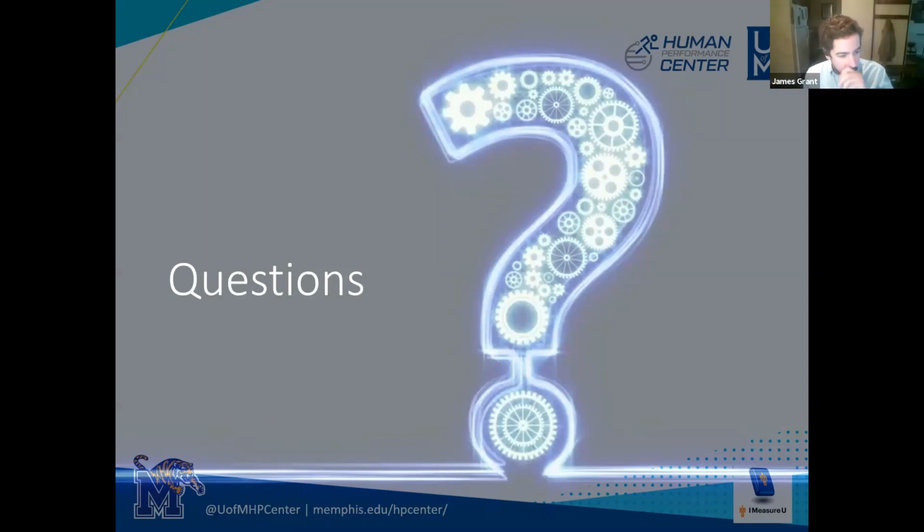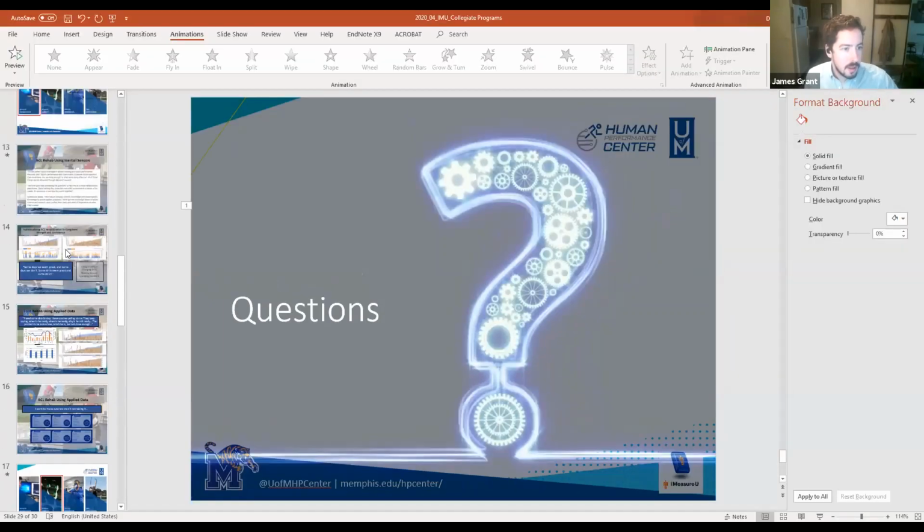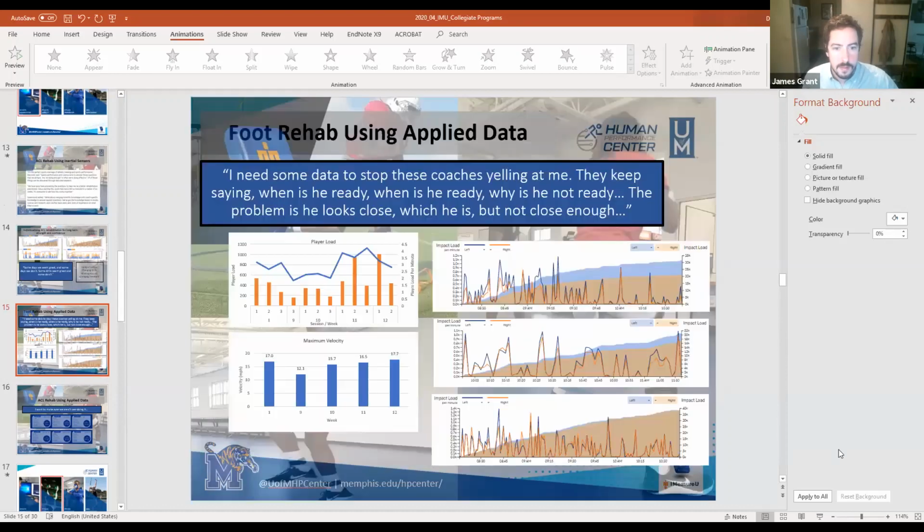Daniel, do you maybe want to bring up that graph you talked about when you were speaking to the athlete not being ready in terms of asymmetry? That might be a good one for Clint to see again. That's your guy?